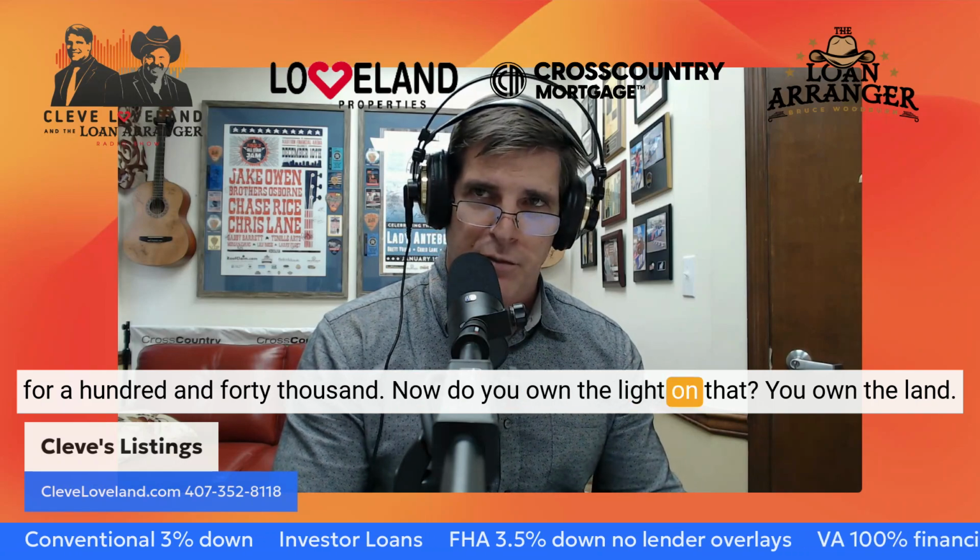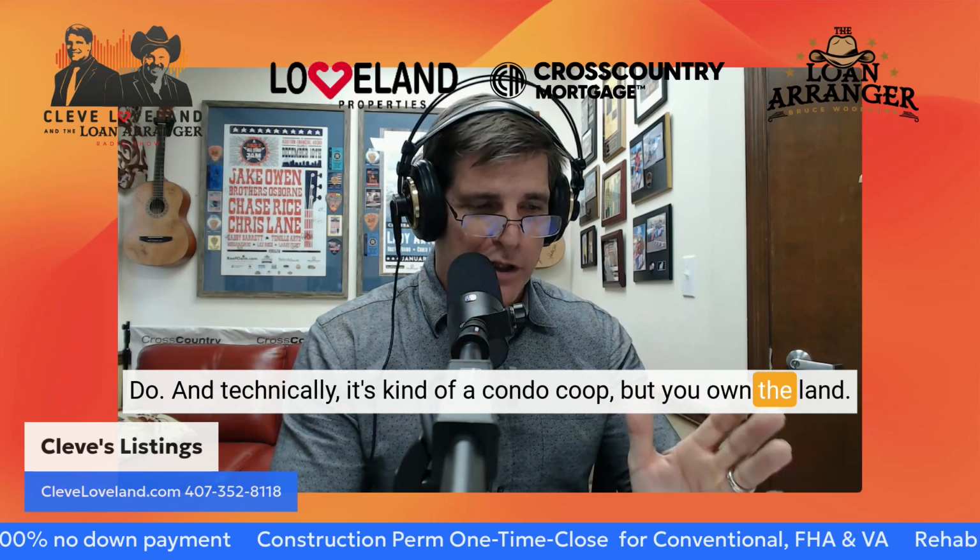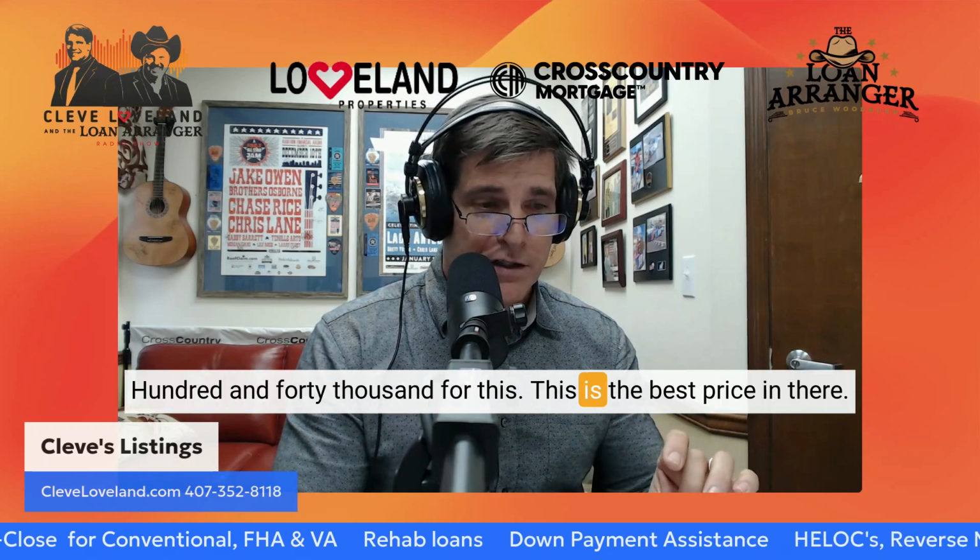Zellwood Station. These are manufactured houses, but a very, very nice community. 1,000 square foot, 2-bedroom, 2-bath for $140,000. Now, do you own the lot on that? You own the land. Technically it's kind of a condo co-op, but you own the land. It is a manufactured house, and it's a nice community. $140,000 for this. This is the best price in there.